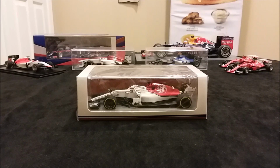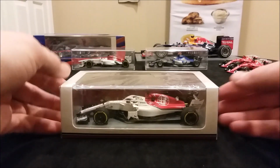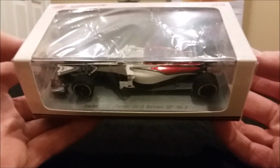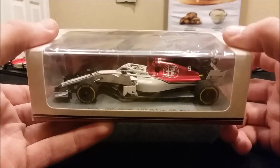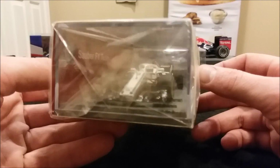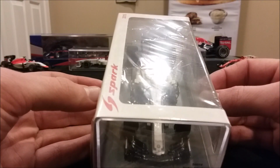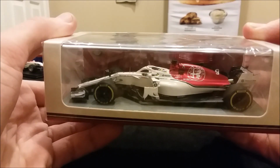But no, I'm excited to look into these diecasts because, as I mentioned in the last video, I've got something interesting to say. In a sec I will get into that. But first, the diecast we are looking at today is Marcus Ericsson's 2018 Alfa Romeo Sauber C37 from the Bahrain Grand Prix. I don't know why, but it seems like Spark specialize in the Bahrain Grand Prix. This is like my third or fourth Bahrain Grand Prix Spark diecast, but that's not anything to complain about because we're still getting them and they pretty much look the same anyway.